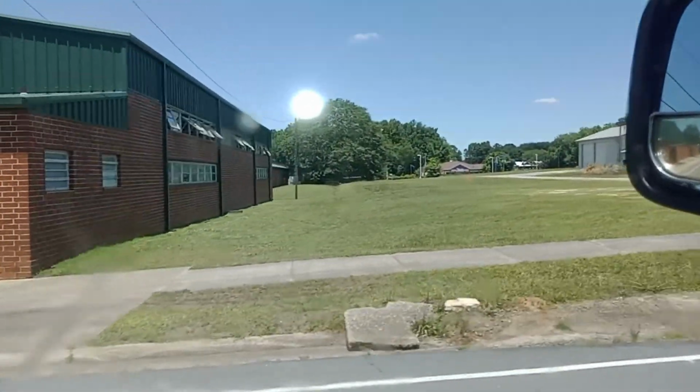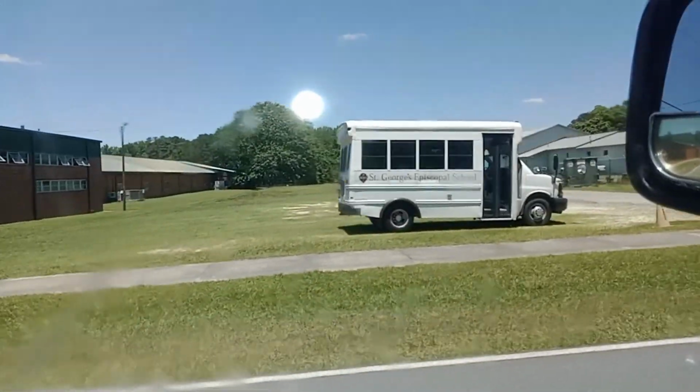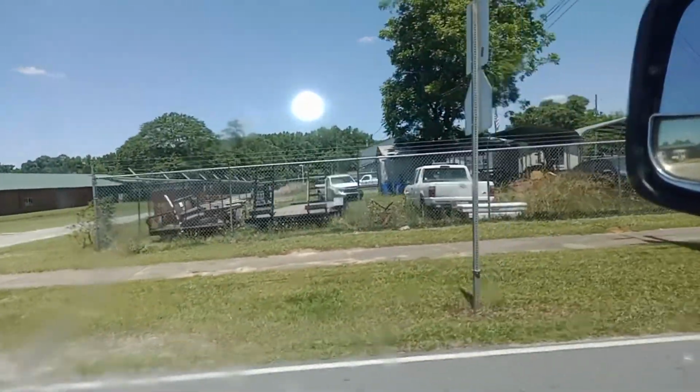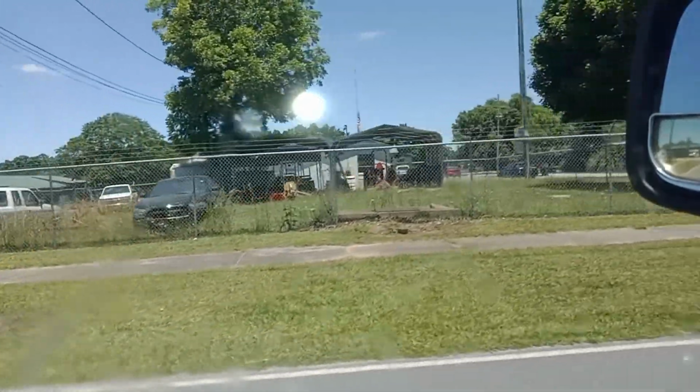I'm going to sort of go back the way I came in because I want to swing by that police department and get a shot of that mural. That was pretty neat.